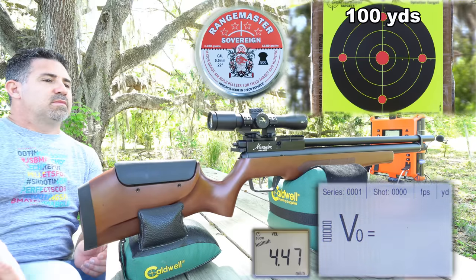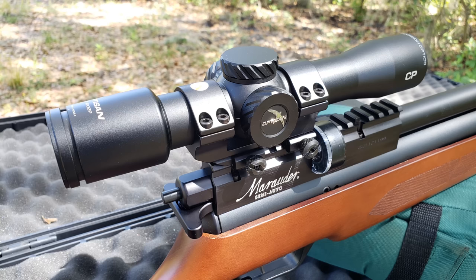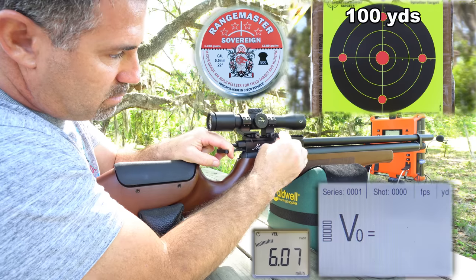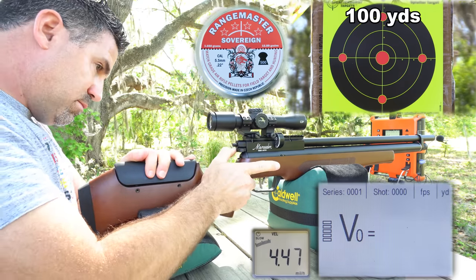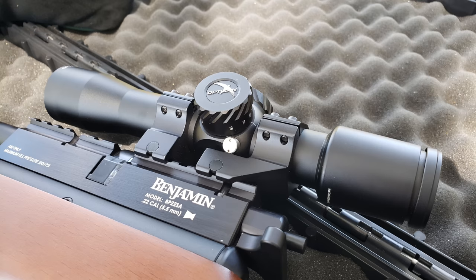For eyes today, I'm running the Optisan CP10x32P. It's a fixed magnification ultra compact AO scope. Its adjustable magnification counterpart is the CP3-12x32P. Both are badass. Here in the States, you can find them at Utah Airguns, Southern Precision Air Weapons, and Trenier Outdoors. They go for $300 to $350.